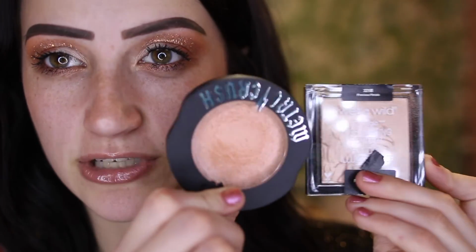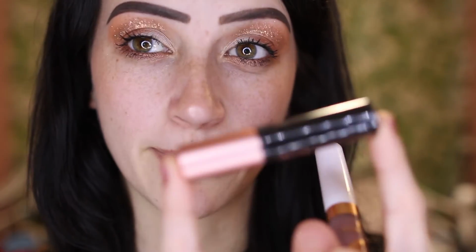And for the highlight I just used the Wet n Wild in Kat Von D's Metal Crush. However, you can't really see it, it doesn't show. And then I just touched up my mascara with the Roller Lash by Benefit, which is an OG. And then I have the Essence, actually I just picked this up, it's the Essence Plumping Nude.